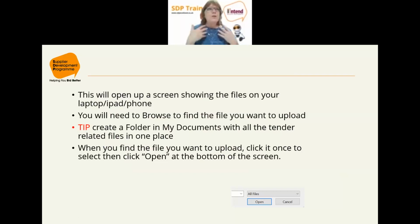And basically that will take you into your laptop, iPad, phone, whatever. And at that point, you need to browse through and find the right document to upload. And that's where we definitely say, as a tip, please make sure that you've got a proper folder in your My Documents or My Aberdeen Documents, whatever. But it says upload, so it's absolutely clear these are your final versions that we want to actually attach. We've had lots of experiences of clients who've struggled and they couldn't find the last version, or they've uploaded something with lots of gaps in it, or questions or comments and so on. So be organised in the way that you get your responses together.